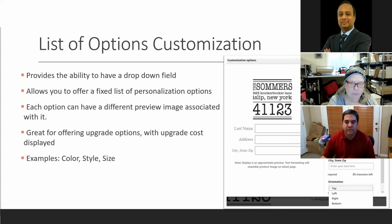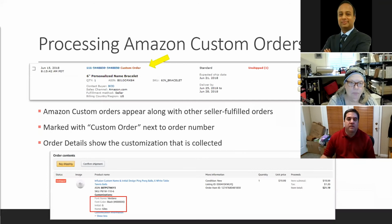Right. Okay. So just want to show you what Amazon custom orders look like coming in. When you get an order and you're in your Amazon Seller Central, you'll see next to the order, it'll say custom or custom order, depending on the week. They change the wording around, but basically they get flagged as a custom order. They're in there with all your other seller fulfilled orders mixed in, but they are flagged in this way.